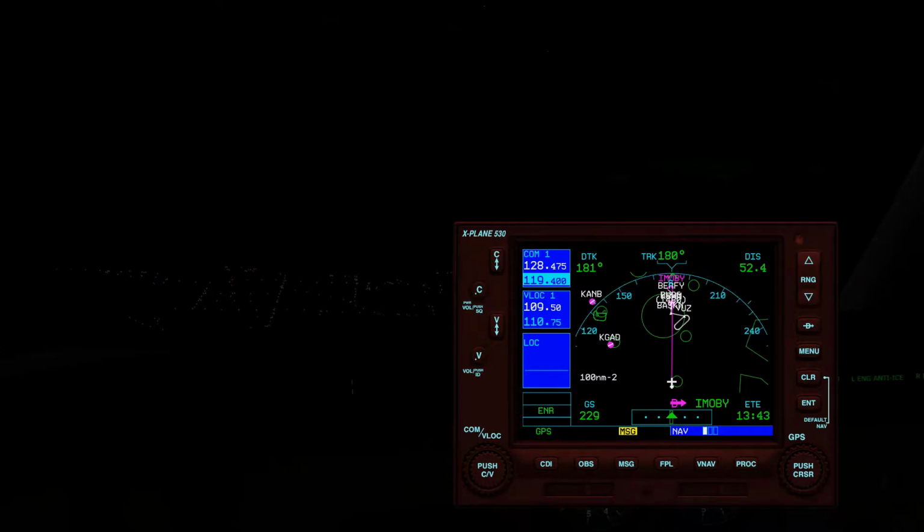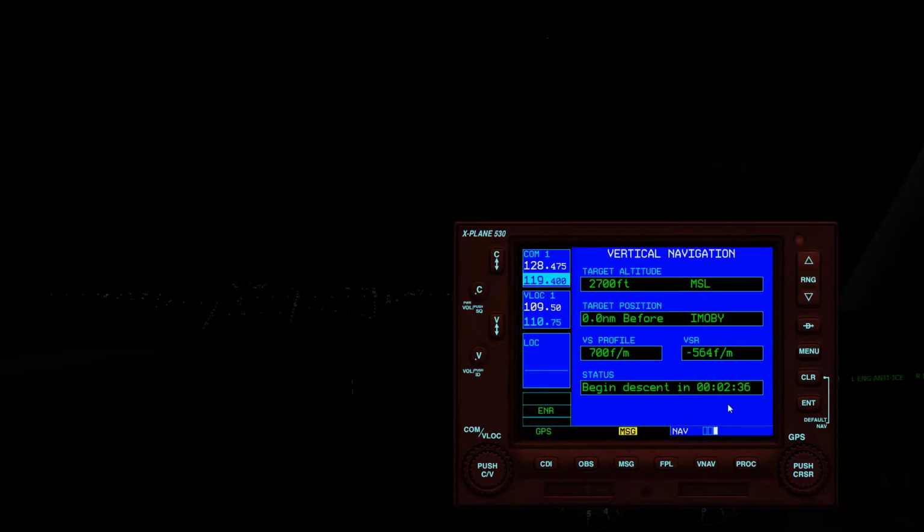Runway 36, GPS. There's nothing for me to tune, so we want to intercept GOTBY. Let's change the VNAV. GOTBY at 3,000. Okay, I can only do Emobi. That's okay, that's 28. 28 we can do. But that's only 500 feet per minute, so we're going to shallow up our descent to 400 and then 600.